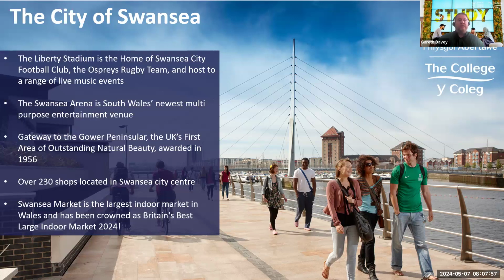We are the gateway to the Gower Peninsula, which is the UK's first area of outstanding natural beauty. If you're not sure what that means, effectively think of it as a giant national park with around 18 beaches, and they are award-winning beaches. So many of them are ranked as some of the most beautiful beaches in the UK. So for students coming to study with us, they're very fortunate to be able to enjoy the city centre, but also get out to the countryside.